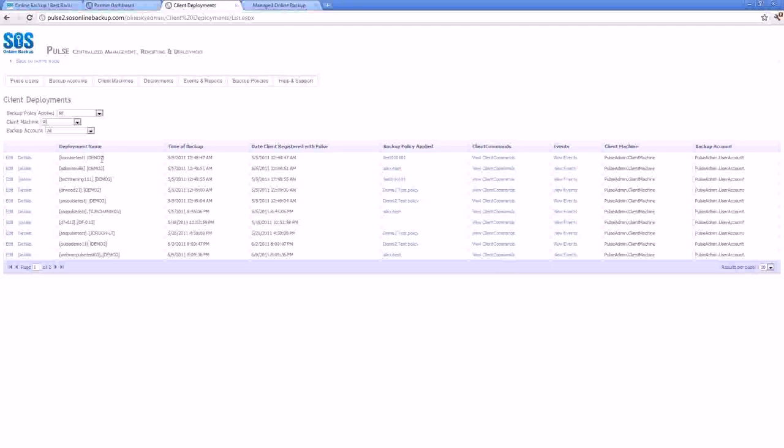and you can have more than one machine on a backup account. And we have the backup policy applied here. If we wanted to apply a different policy, it's just a simple edit, and then you select the policy you want, hit update, and you're good to go.